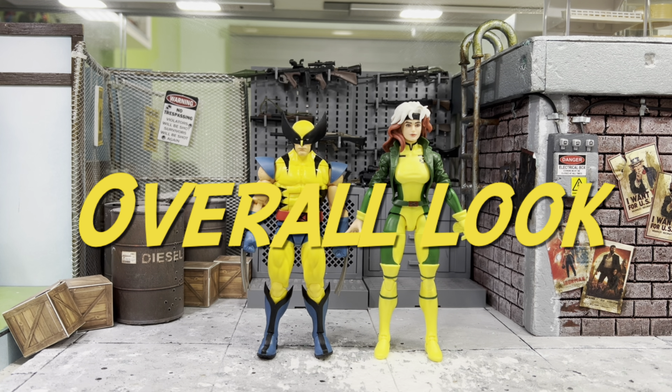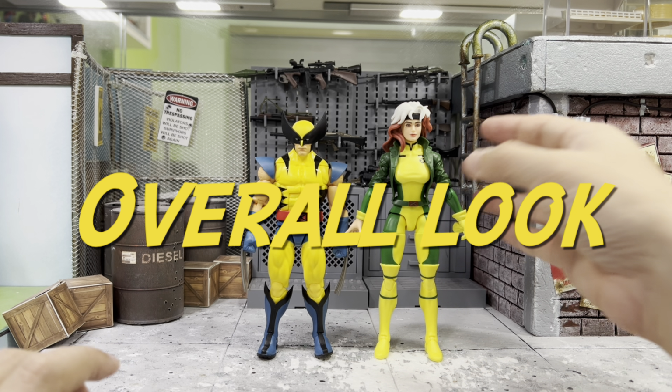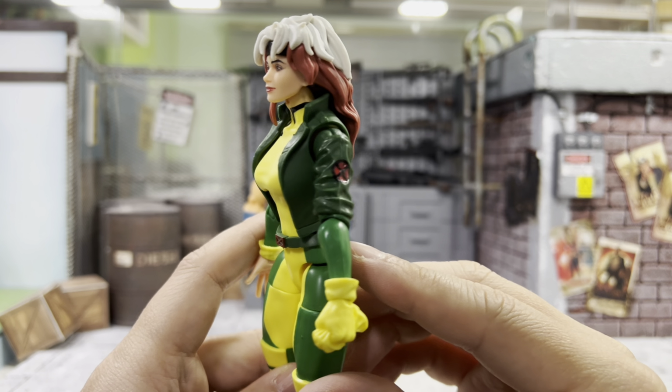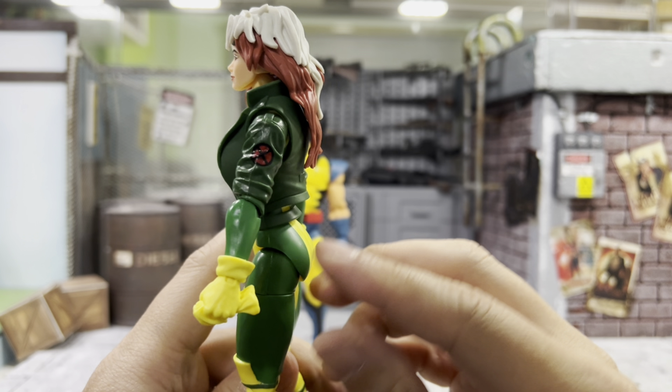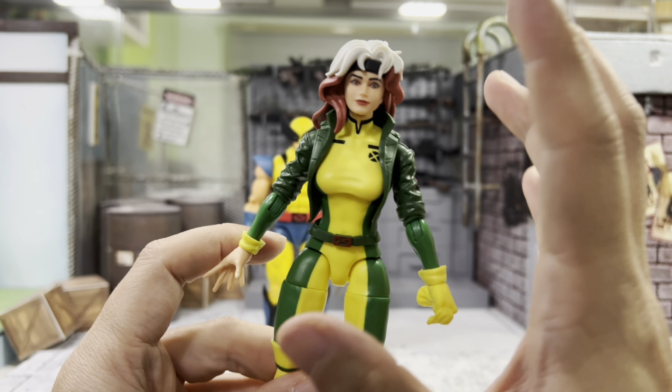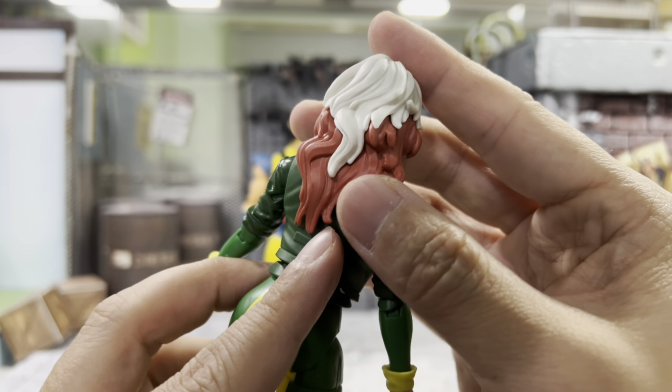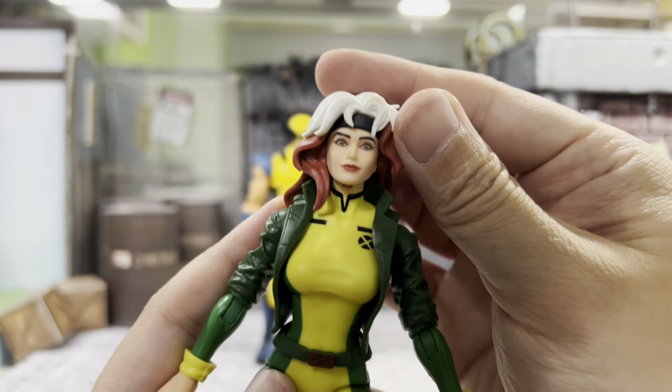Okay, next we shall move on to the overall look. I'd like to start with ladies first. Again, let's take a look at this. Wow, I think it's a rather good one for Rogue. This is my very first Rogue figure, so you can really see that her hair is done nicely. I just love the white here.